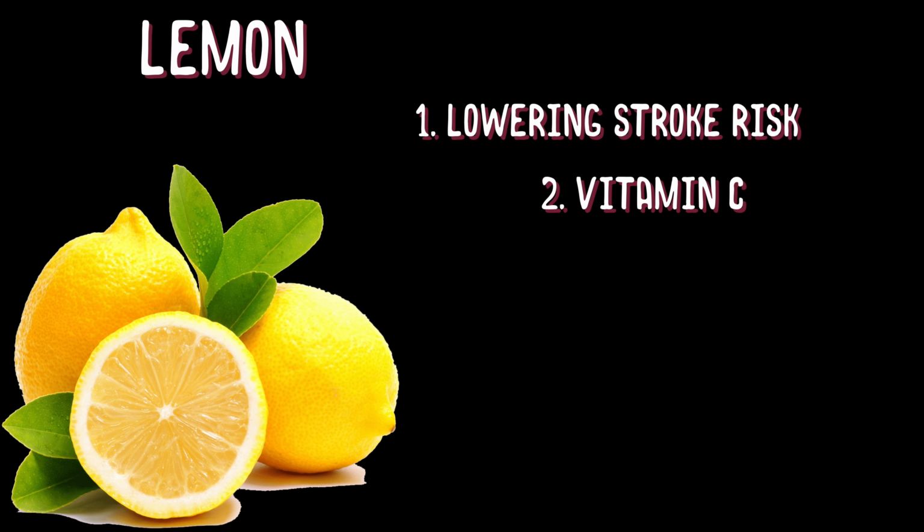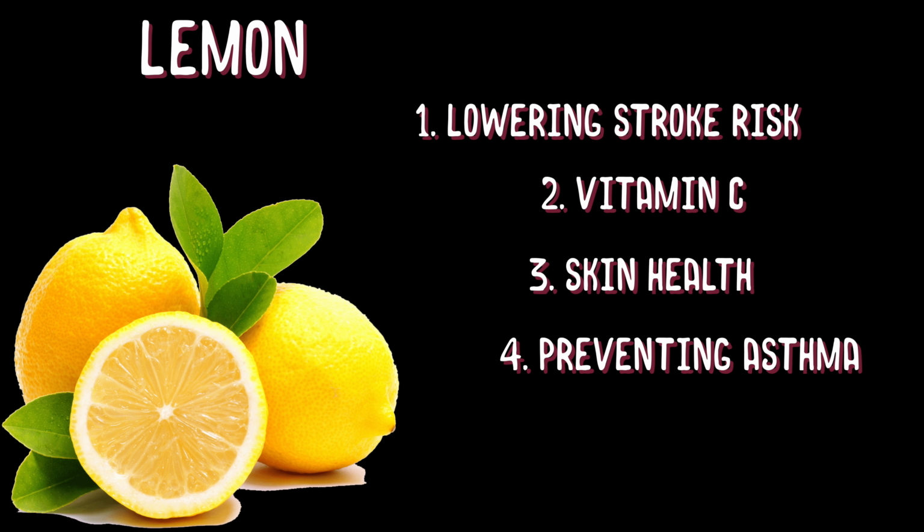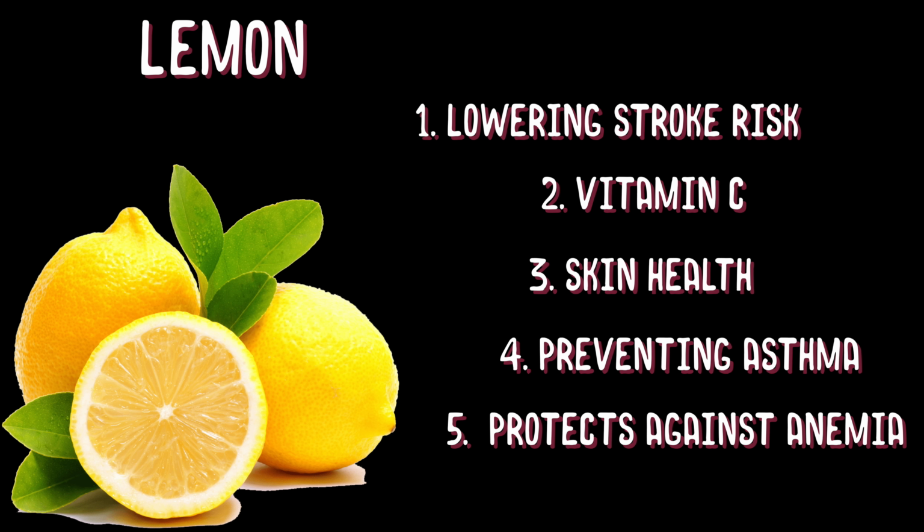Lemons. Lowering stroke risk. Vitamin C, which is an antioxidant, may help prevent free radicals from causing cell damage that can lead to cancer. Skin health. Vitamin C plays a vital role in the formation of collagen, the support system of the skin. Preventing asthma. People with asthma who consume higher amounts of vitamin C and other nutrients when they have a cold may experience fewer asthma attacks. Protects against anemia. Squeezing a little lemon juice onto a salad containing baby spinach can help maximize the intake of both iron and vitamin C.